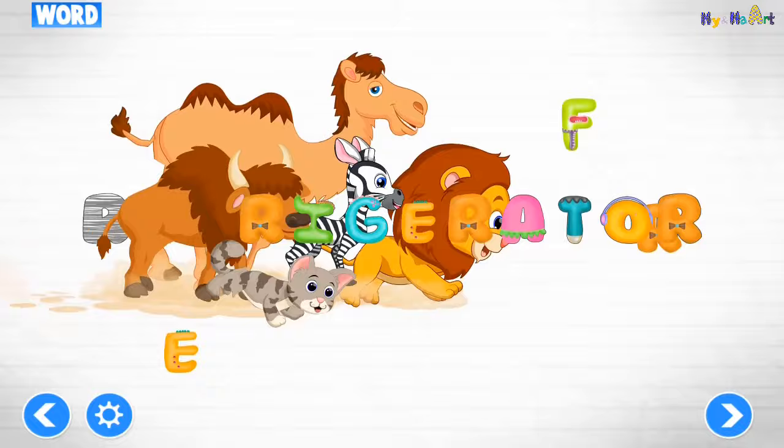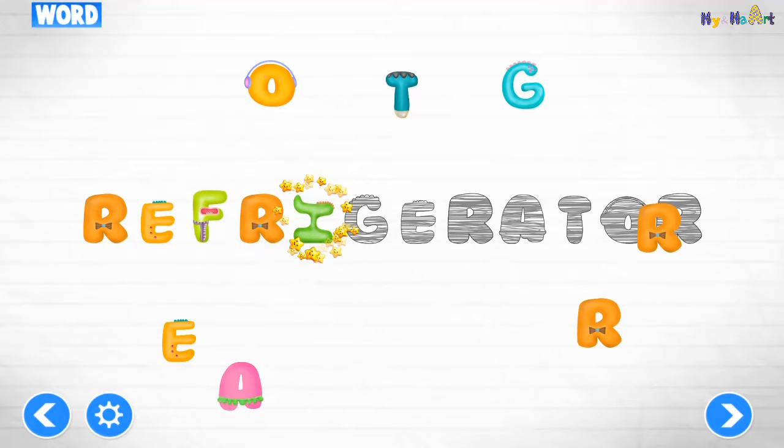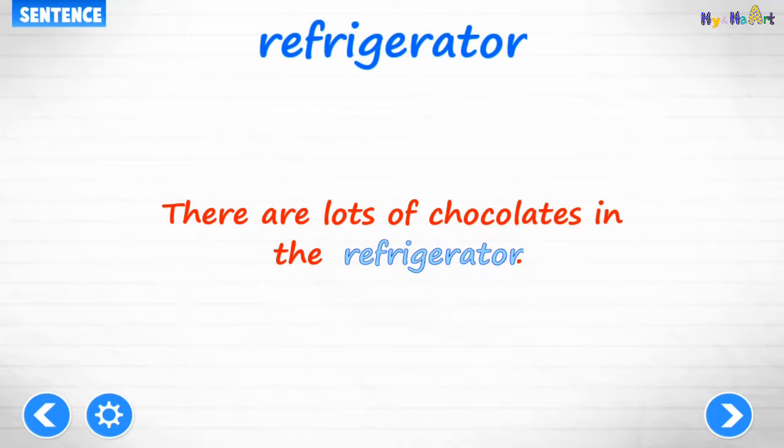Refrigerator. There are lots of chocolates in the refrigerator. Refrigerator.